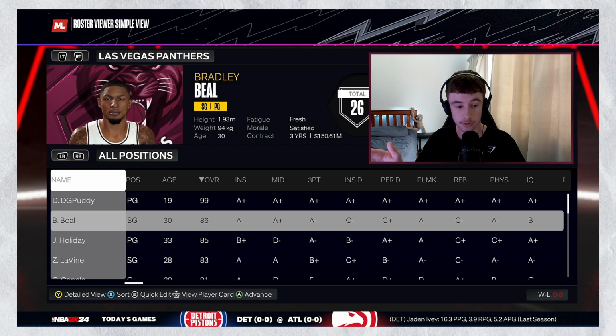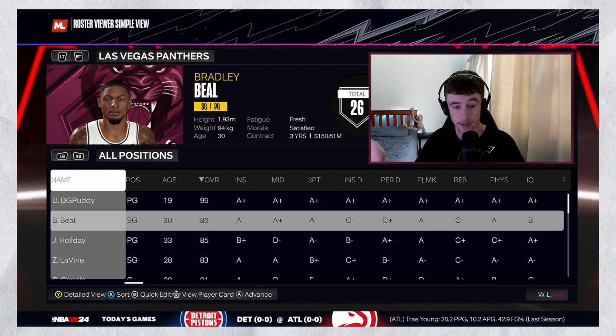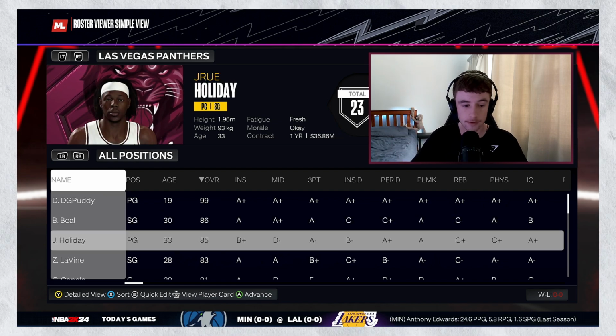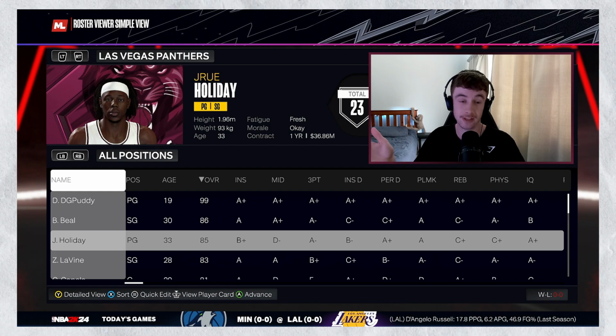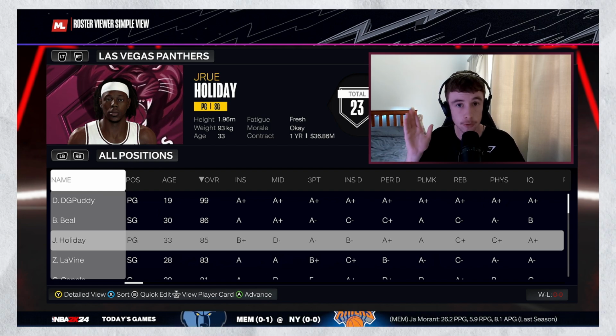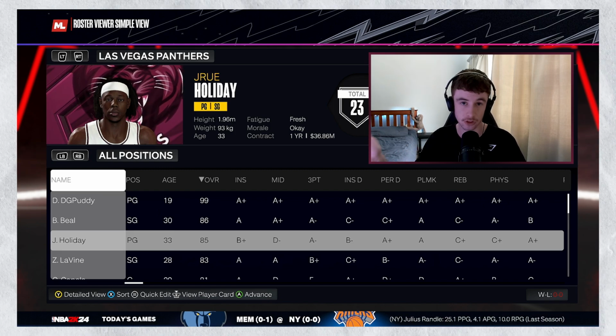Other than that, we'll go down to our proper first pick that I chose in the expansion draft, which was Beal. He is primarily our shooting guard, and he's 86 overall, so a very handy person to have on the team. If we go down to our second pick, pretty much, we've got our point guard. It is Drew Holiday. He will be helping alongside myself because I'm a point guard in the game as well. That's the position I prefer.